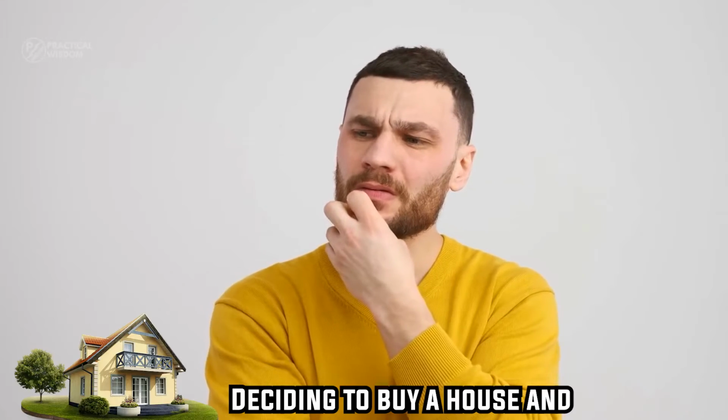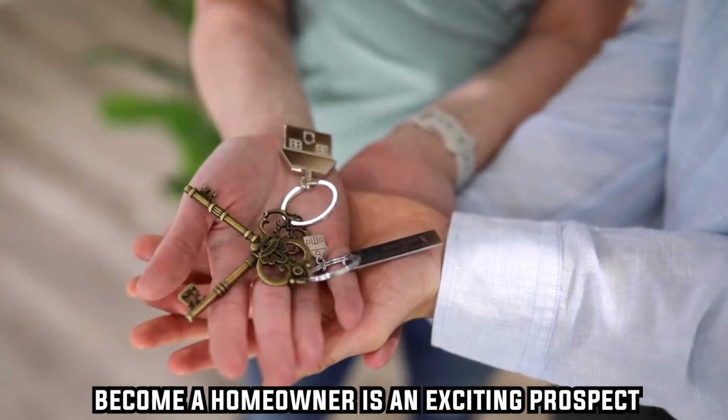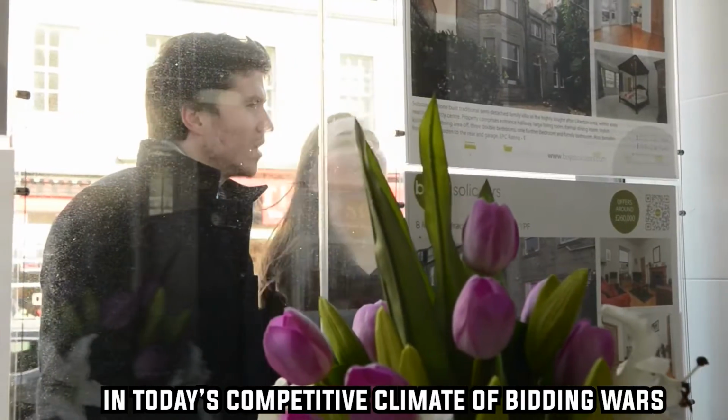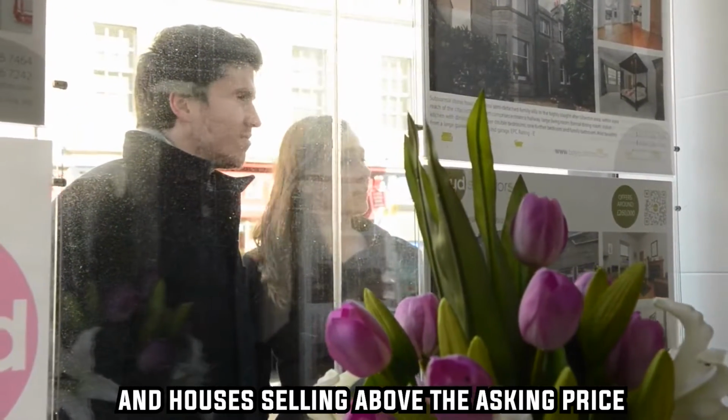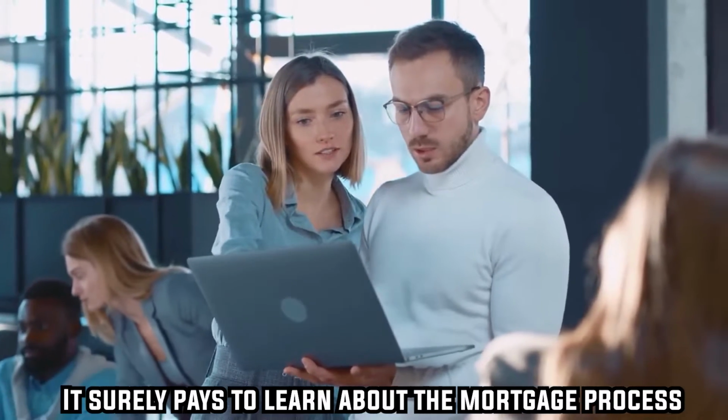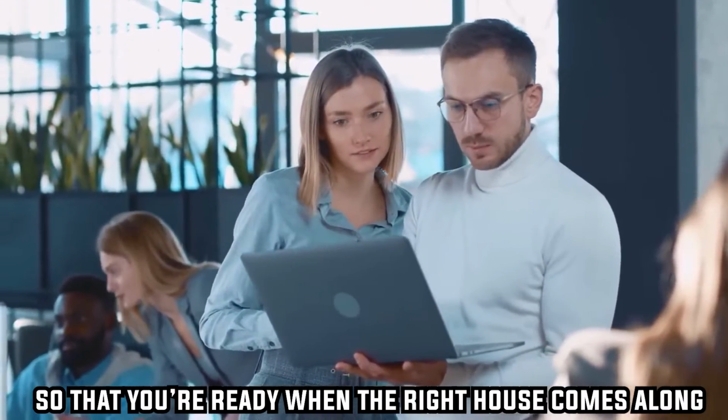Deciding to buy a house and become a homeowner is an exciting prospect and a pivotal life transition. In today's competitive climate of bidding wars and houses selling above the asking price, it can also be a bit daunting. It surely pays to learn about the mortgage process so that you're ready when the right house comes along.